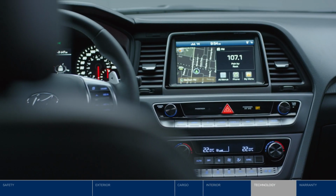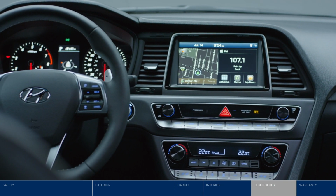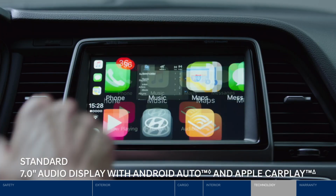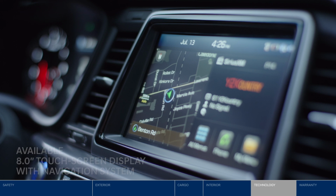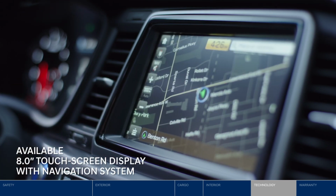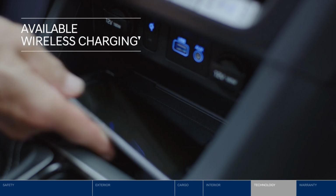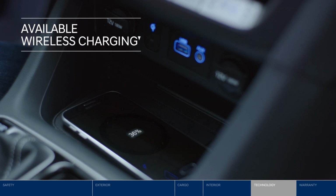The touchscreen display is fully loaded with features, including Android Auto and Apple CarPlay that seamlessly and safely connect you to your smartphone, and a navigation system that steers you in the right direction. Keeping your smartphone fully charged couldn't be more convenient with a wireless charging pad.